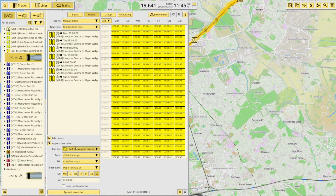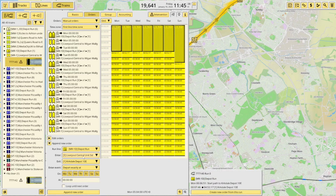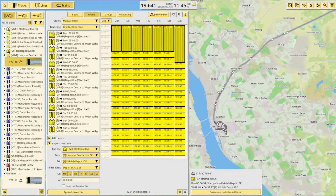Append new order, not loop till next order. Depot run, which is there. Now it'll be 23:58 according to this. Just do 7 days a week, same time. 23:50. Let's get midnight. Brilliant. And that will start from there and make its way up to, not Kirkdale, to last line stop. No, to Kirkdale depot. That should work. It should figure that out, I think. Append. Good. Yep, that's correct. Fantastic. In fact, that's wrong, isn't it? Or is that right? Yeah, because it will sit in Kirkdale depot then.